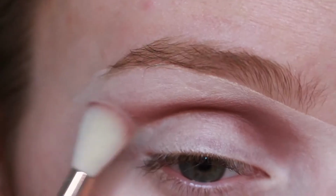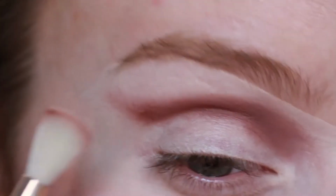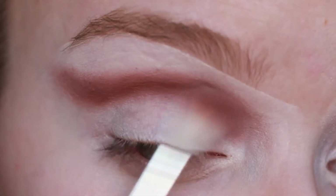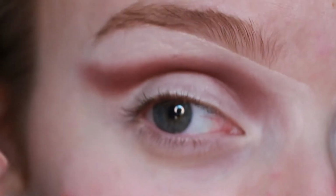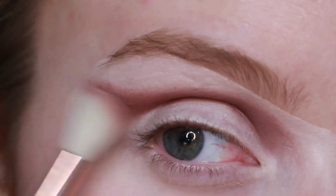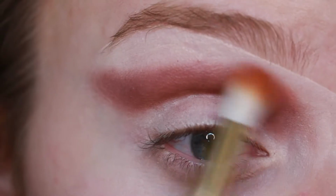And then I'm going to do a full cut crease, so when I get to my outer corner, I'm just going to bring it upwards slightly. God, it is even harder to stay in frame when the frame is this small. Then for my next shade, I'm going to take Love on another crease brush and blend out Passion.